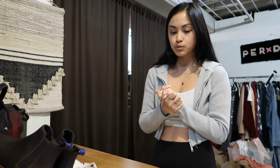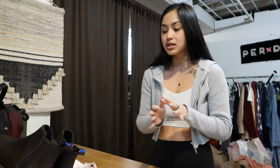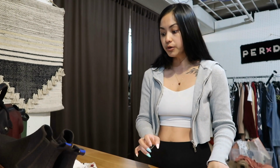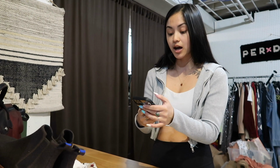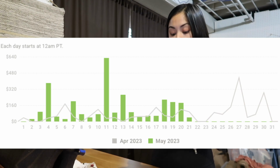Anyway, I had a few pretty good sales this weekend. Again, it wasn't a whole lot, but I did sell some fun things, so I thought I would show you. My sales have definitely been up this month, up by quite a bit. I'll show you a grid comparing my sales from this month versus last month, and the only thing that's really changed is the promoted closets.